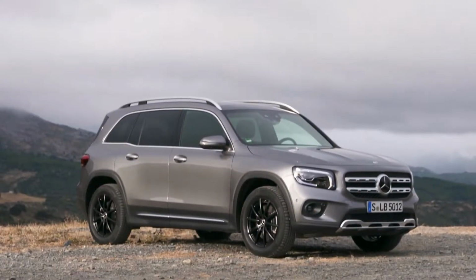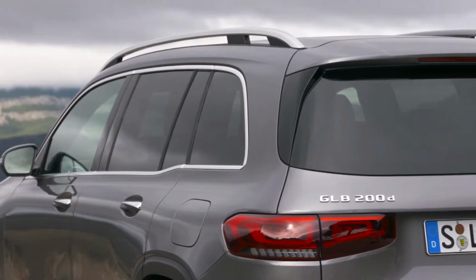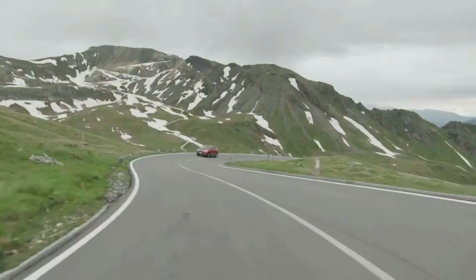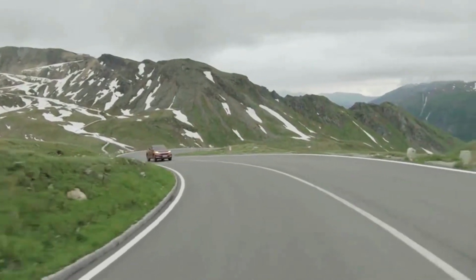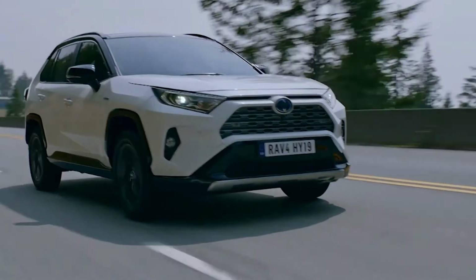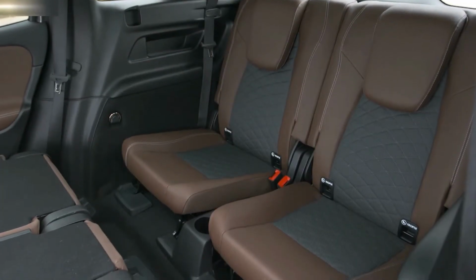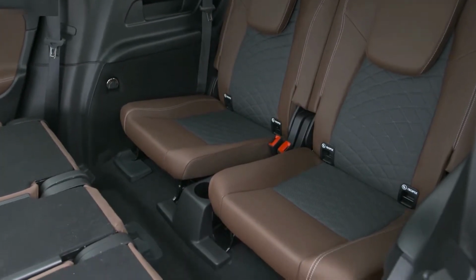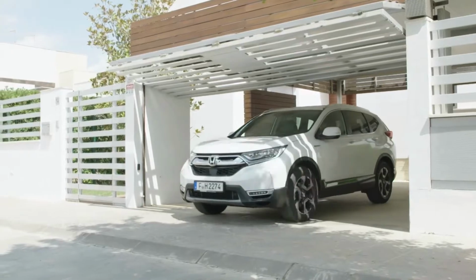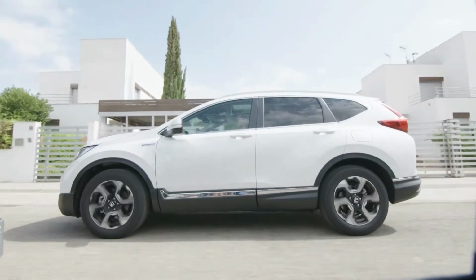In comparison, the Mercedes seems quite expensive, with a starting price for the GLB 200 of just under 38,000 euros. The price list of the CR-V starts at 28,990 euros and the RAV4 at 30,690 euros in Germany. But if you want a 7-seater, which is available at the Mercedes for around 1,300 euros extra, you have to order the Lifestyle model at Honda, which then costs over 38,000 euros.